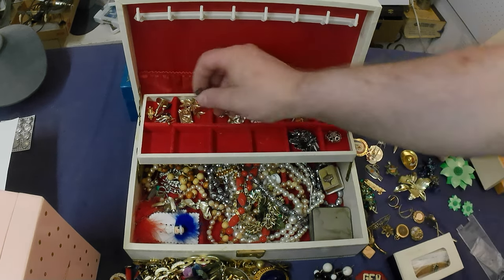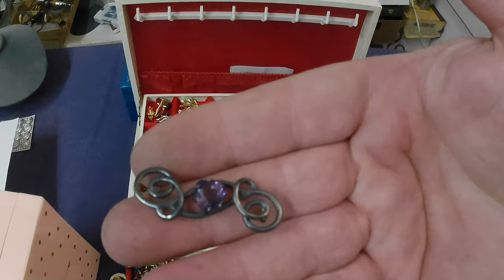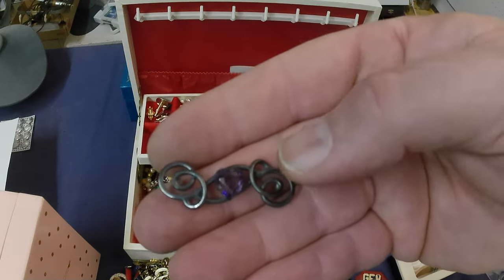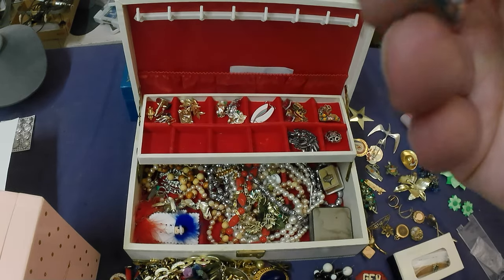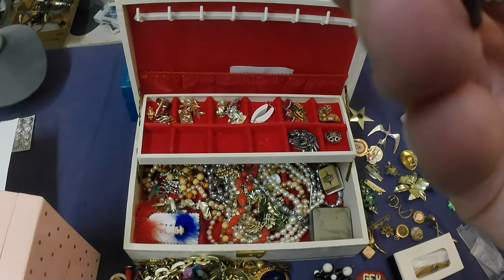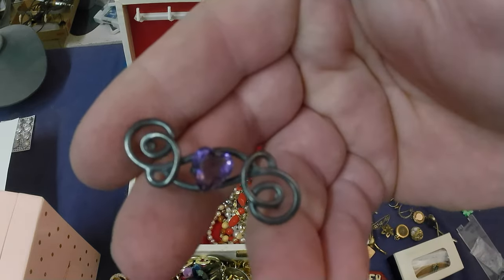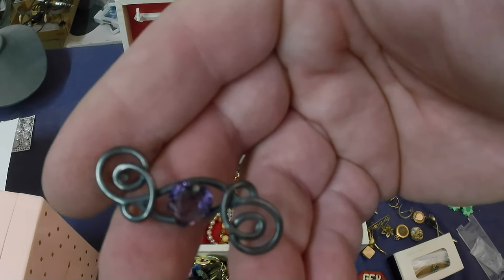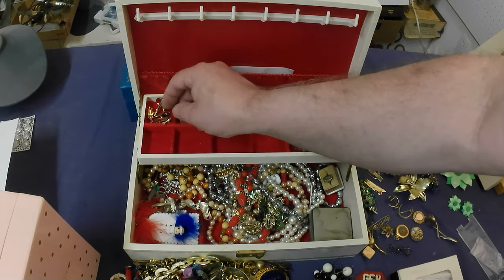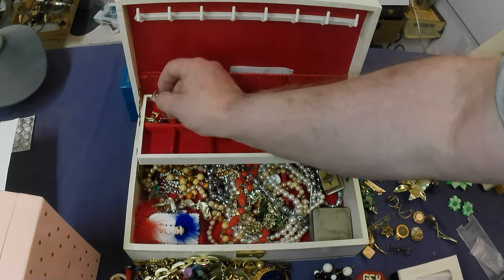Let's see. Okay, I'm pretty sure we've got some sterling silver with an amethyst heart-shaped stone in there. I'm positive that's sterling. Yeah, it's hallmarked, and the pin is broken, so I think I will just scrap that one for the sterling, because it is damaged pretty bad. Still, there's some sterling there. That's some money. That sterling's at, I think, about 80 cents a gram or so.